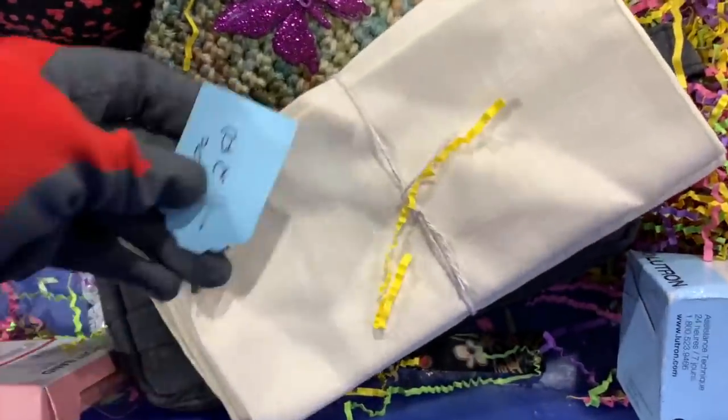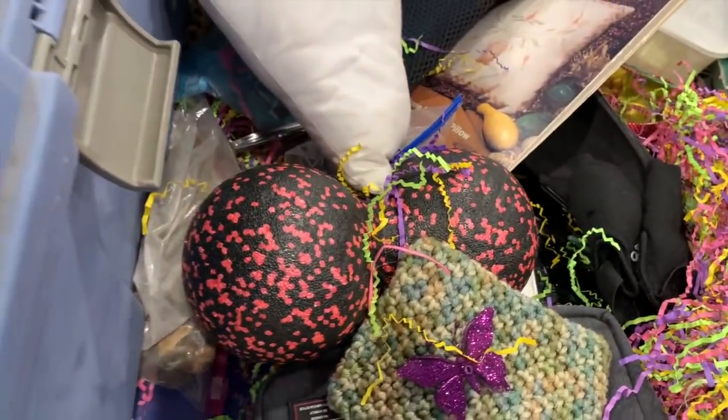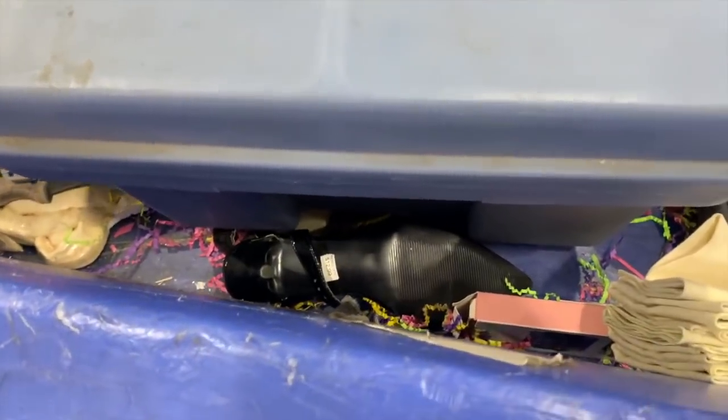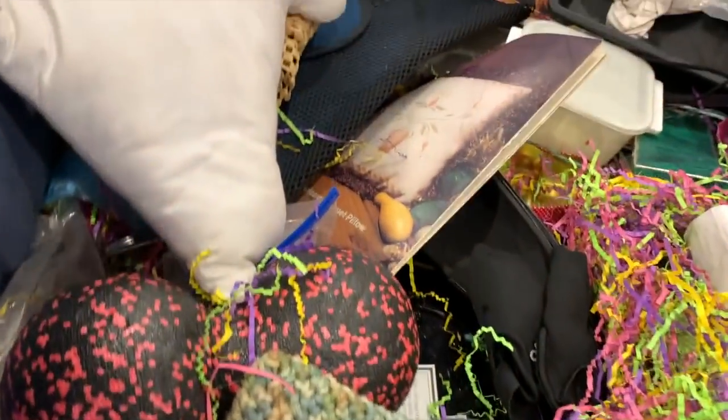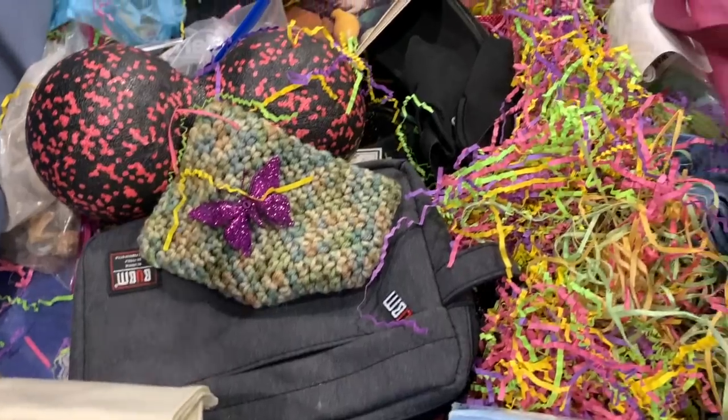Alright, cloth napkins. I use them at home, but I decided I didn't really want to get these. So I didn't. Let's see now. What else have we got? Oh, I look in this big crate, but there's nothing in it. It's just in the way. What am I looking at? Oh, look at this.